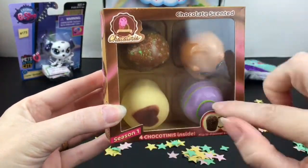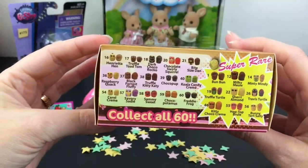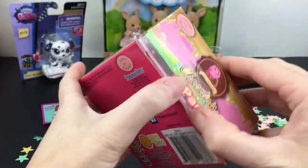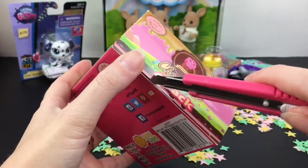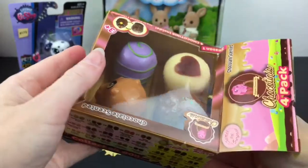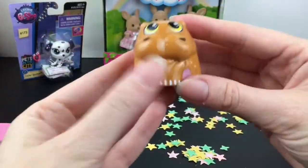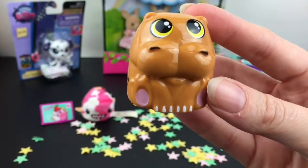They're like little chocolate bonbons, but you flip them over and you have like a little mystery pet inside. So I did a whole video on these before and they're pretty cute. Some of the pets look better than others. And you get a visible pet, which has a cute little display box, which we have this cute little hippo. So that one's pretty adorable.